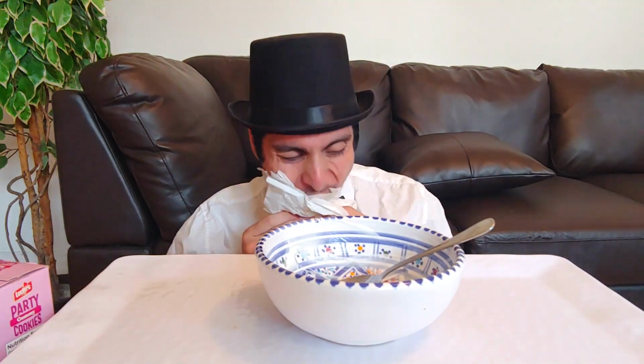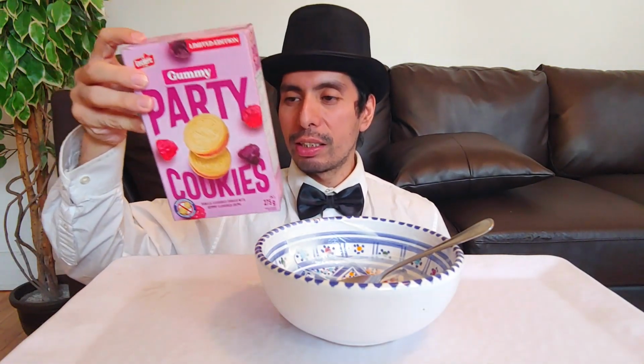There you go, a nice snack dessert combination. Some good stuff. Hope you enjoyed. Nice different flavor, especially this one, which again, has a candy thing. Gummy, like I said, gummy can be gummy, but it has a nice flavor.